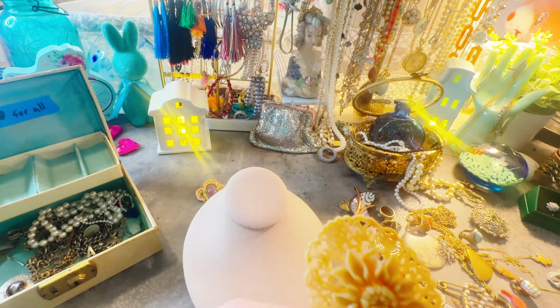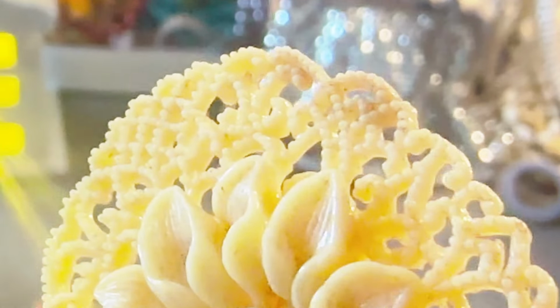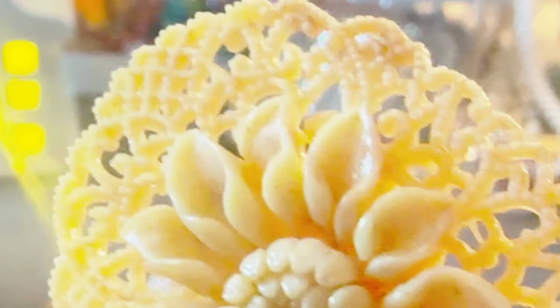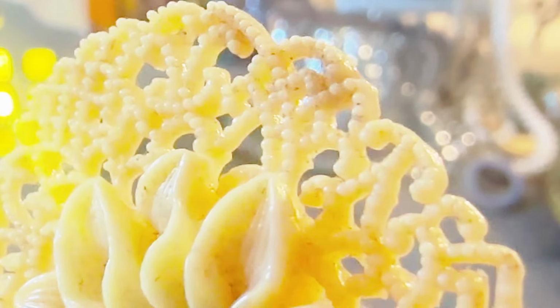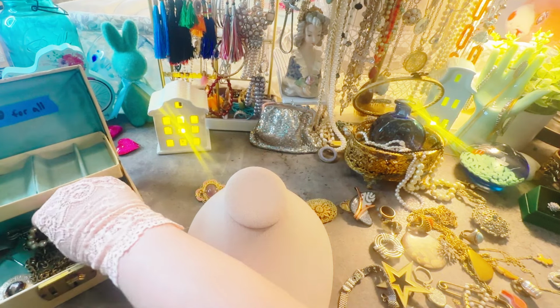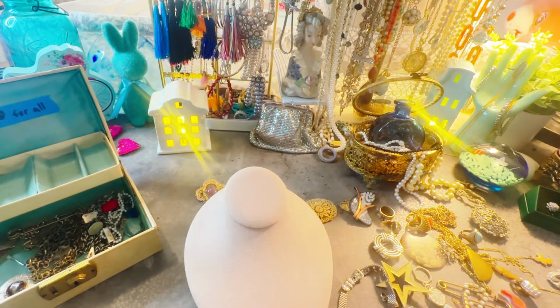Okay, so if you look close, it's even got more designs than I thought I could see with my eye. Look at that. I don't think it's bone. It looks almost like some kind of resin. Absolutely beautiful. Needs a good cleaning, and I just itched my face. Ew. I gotta keep learning. Don't itch your face when you're doing this. All this stuff is always dirty.